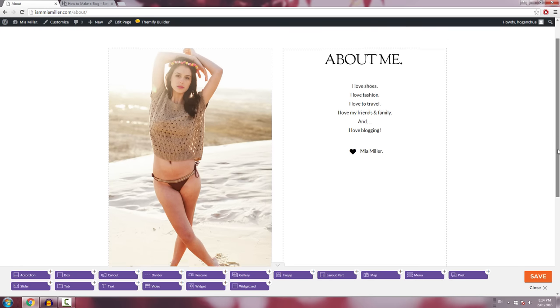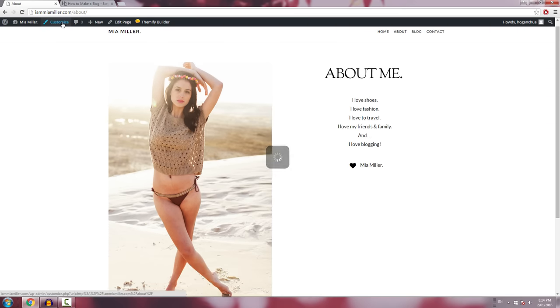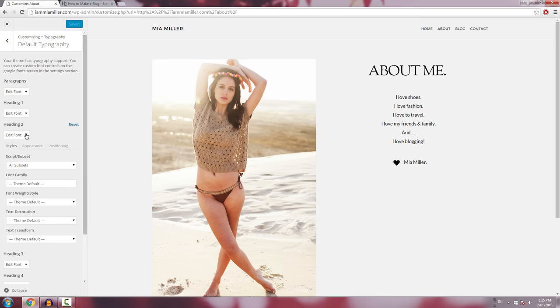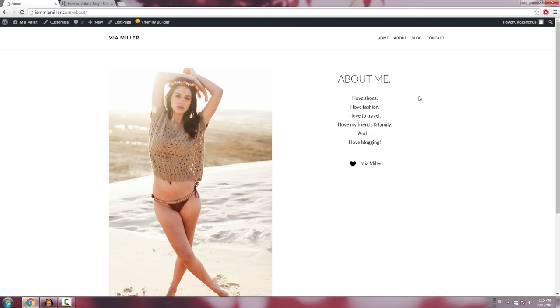And then we're going to set the H2 tag. Okay, so we're going to close that and go to our customize. So click on typography and default typography and then heading 2. And we're going to edit that font. So the font family is going to be Lato again. So click on that. It's going to change the font weight, maybe 300. And then for the appearance tab, we're going to change the size to about a 36. Okay, and that's done. So we're going to save and click the X button. Okay, so that's done for our about page.